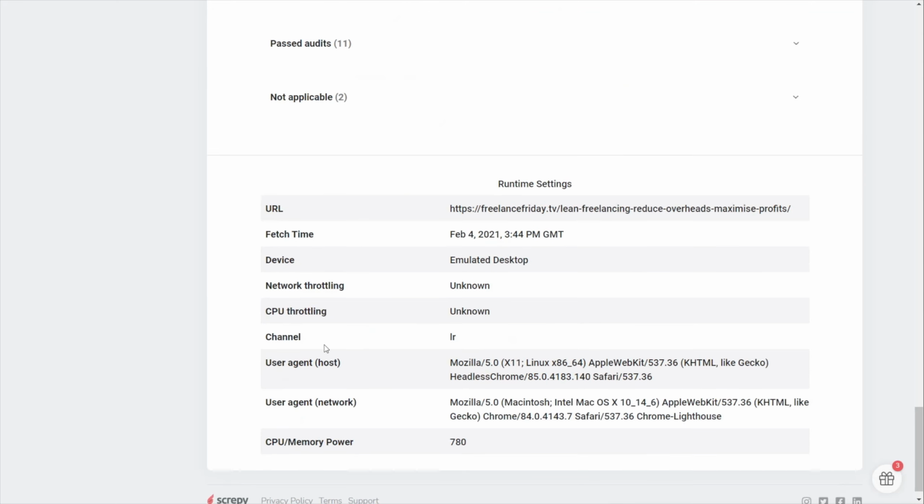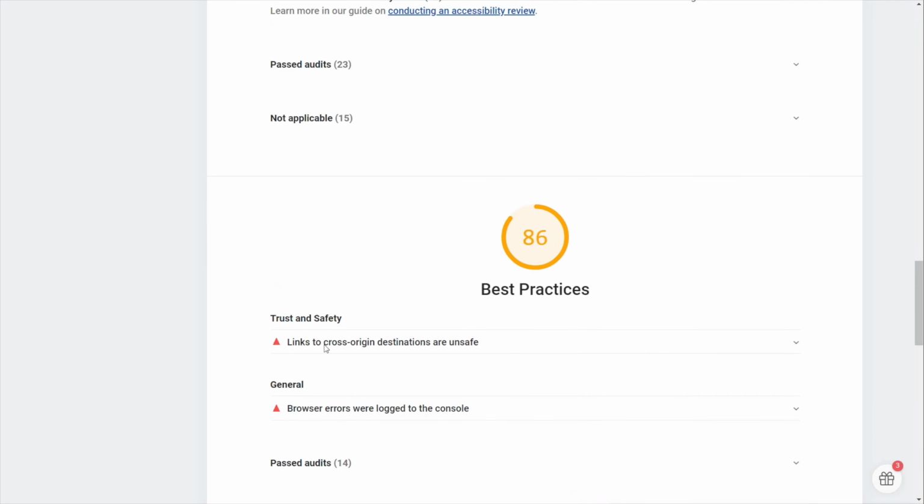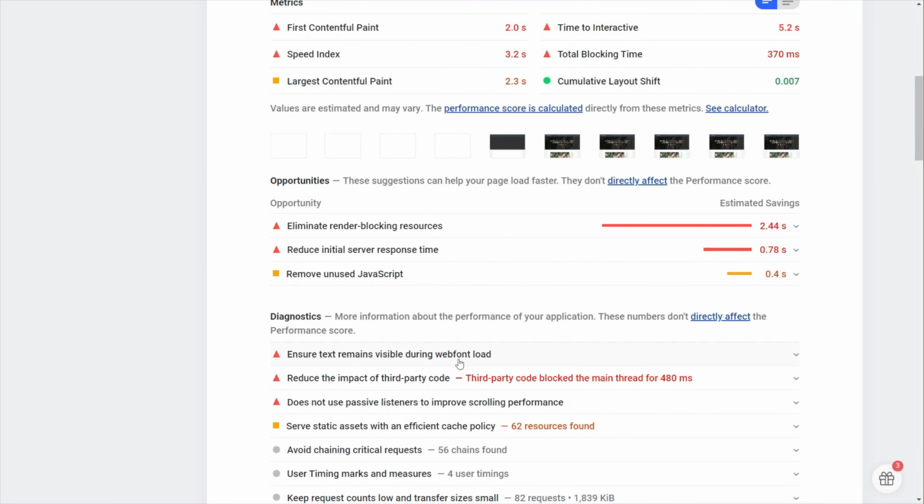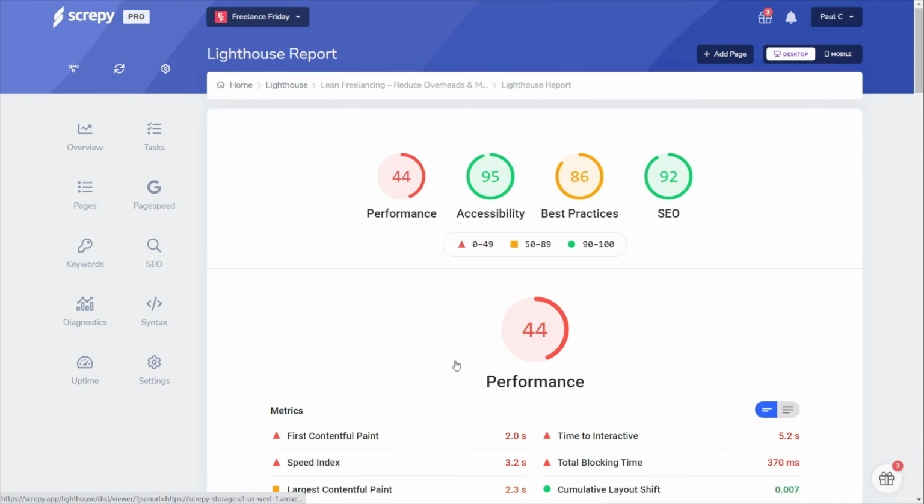So you can see most of the options inside here, other than the speed, are all looking fairly good, the accessibility and those kinds of things. But all that info is there should you need it. And like I say, the nice thing is it is on a page-by-page basis. And doing it inside Screpy means that you don't have to worry about copying URLs between your website and then actually page speed scores and so on.